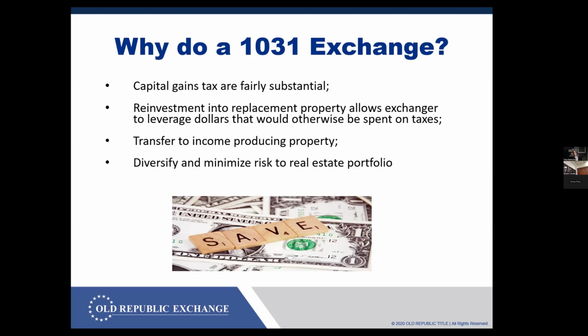Another benefit, transfer to an income-producing property. What I mean here is perhaps an investor owns a vacant plot of land and they're holding on to that. It's appreciating in value. That's fantastic. Well, you could sell and exchange that into perhaps a duplex or an apartment complex, a type of property that's going to generate rental income, for example.